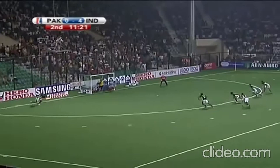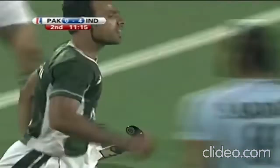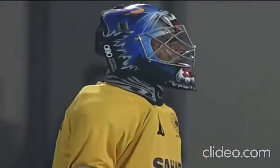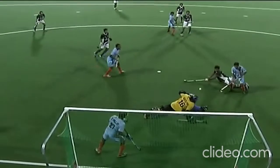Yep, why change something that's worked for years? And now he finally puts one in. Sahil Abbas, low to the right of the goalkeeper, and that's what he's capable of doing. That's just a vicious shot. It doesn't even look like Srijesh reacts on this ball. Great release, hard into the backboard.